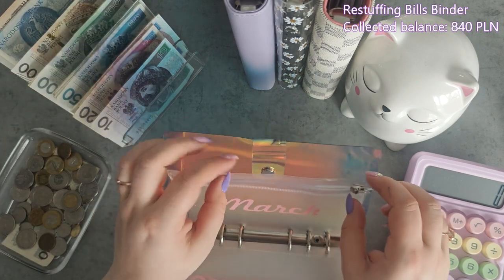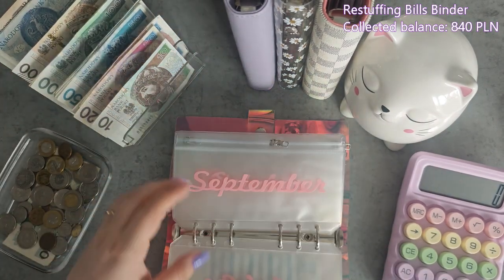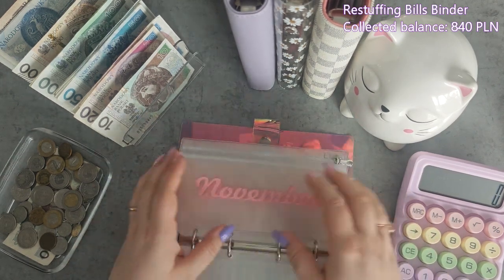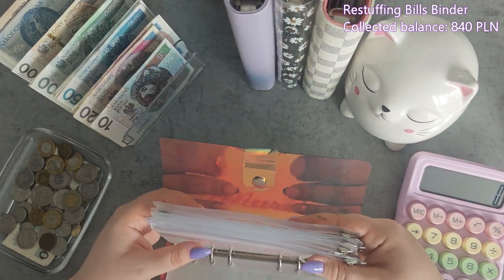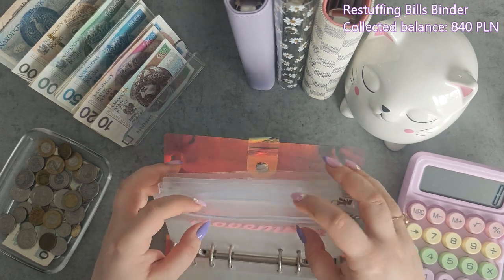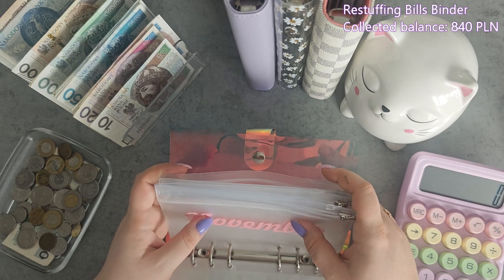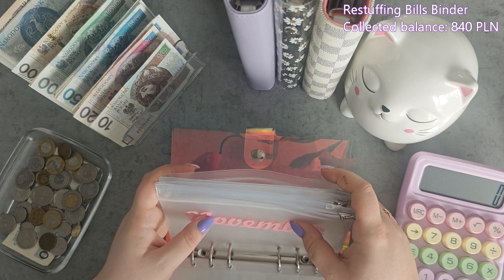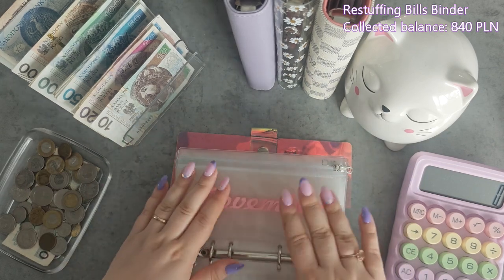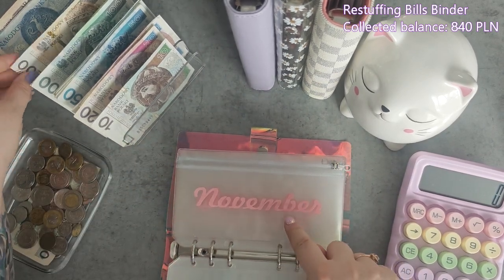So I was thinking about what to do with that. I thought that I can either snowball the bills and make sure that every envelope has 800, so that's for the future bills, or I can make sure that I fill the challenges with this money. But I decided to stick to the first plan, so we will be stuffing November with 800.